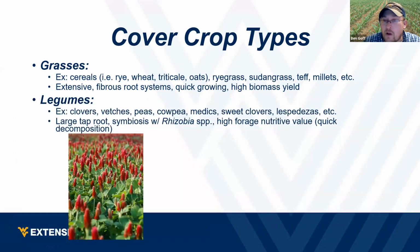Next is a legume. Most people know what a legume is. There's your clovers, vetches, peas, cowpeas, medics. Clovers and vetches are probably the more common ones for cover crops. Winter pea, I'll let you know my true feelings about peas here in a little bit. Those are all cool season. Some of the good warm seasons, cowpeas are a really good one. Medic, maybe you've seen yellow medic. It almost looks like alfalfa with a yellow bloom on it. Sweet clovers, some of the common lespedezas are really good.